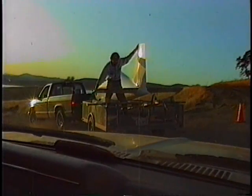It took over an hour of the worst washboard road any of us had ever seen just to get it out to the highway. Things were getting pretty grim.